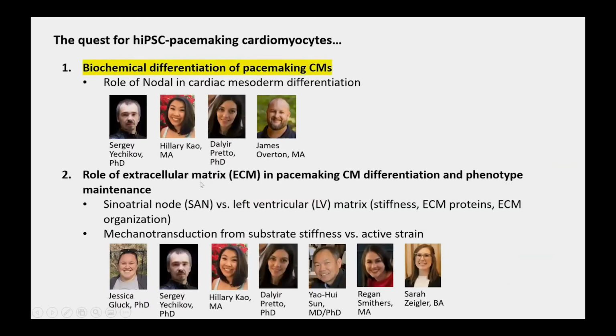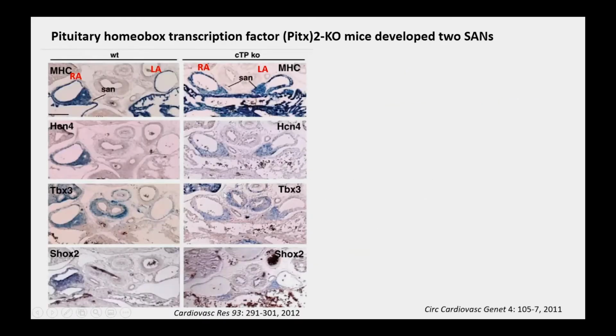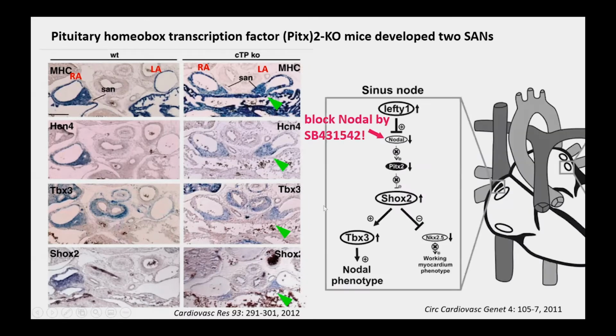Something that we have tried is biochemical differentiation, looking at the biochemical environment. One study has shown that if you eliminate the Pitx2 transcription factor, you can actually get development of another pacemaking tissue in the left atrium as well, as shown by the green arrows here. So we think that by knocking down Pitx2 expression, we can promote development of pacemaking cells in our differentiation.